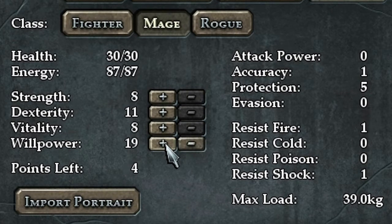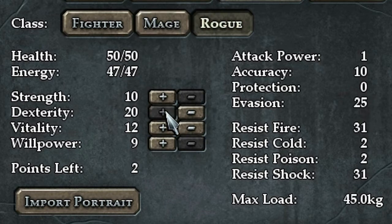The mage should max out willpower to have high energy, allowing them to cast more spells without having to rest. I'll explain energy more later. And the rogue should max out dexterity to increase the attack accuracy of thrown and missile weapons that they will very likely be using from the back row.